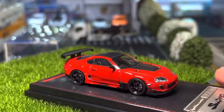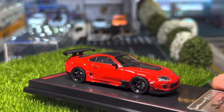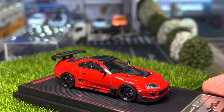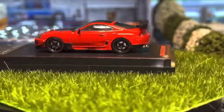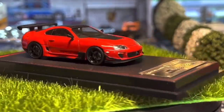Again, this one does not have any rolling whatsoever, and none of the Ignition models do, but it's a display piece. It's meant for display, and that's the purpose of this model. These are pretty pricey, but they do stand out. If you park them down among 10 different companies and you see one of them is the Ignition Model, it will definitely stand out because of its details.